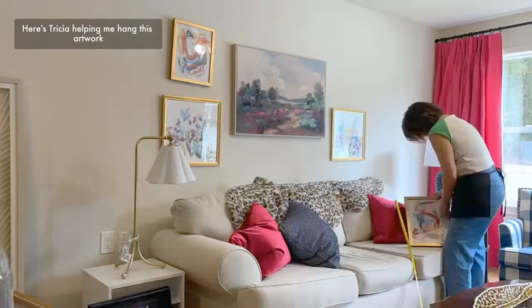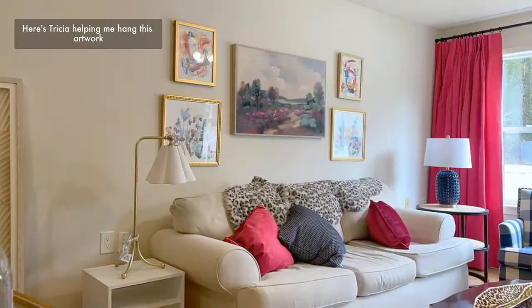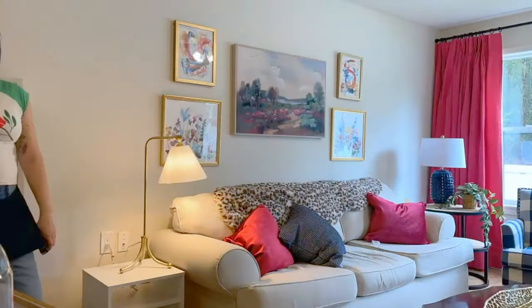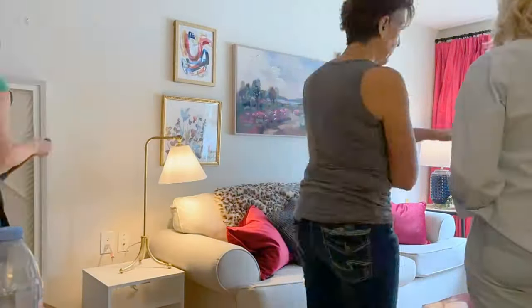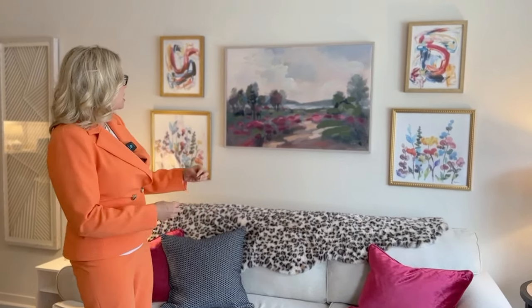So I got some art. We're gonna talk to Trisha in the next episode. She's my director of e-design, and she's also an artist, and she worked in an art gallery for 9 years. So she helps to pull me away from the flowers that I love to gravitate toward. So we created some more symmetry in this space because it's a more formal room.